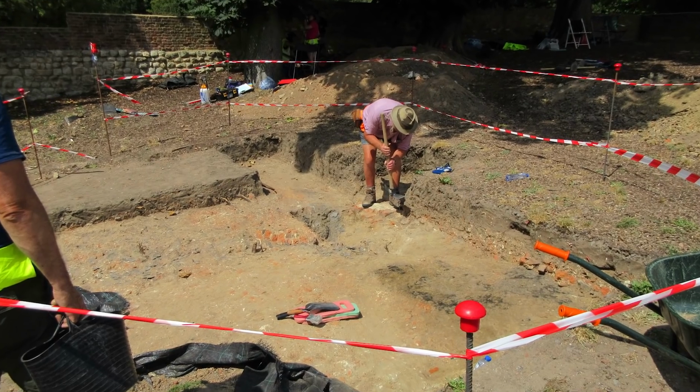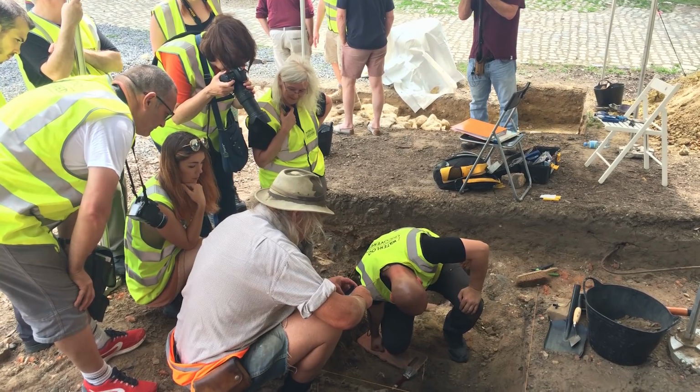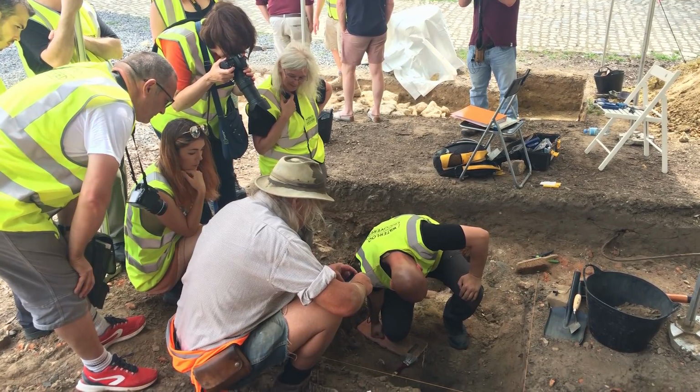So, once we'd established the full dimensions of the barn, we wanted to have a look and see what was going on inside the barn, the floor levels. Were there any floor levels, and were there any traces of the battle inside the ruins? So over the next 3 years we started opening up an area inside the barn.